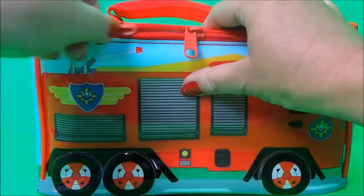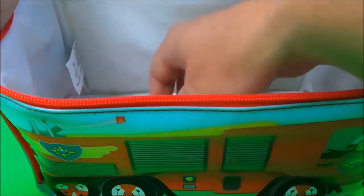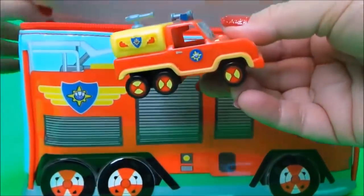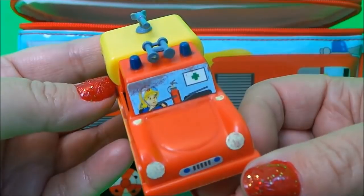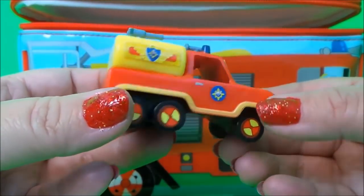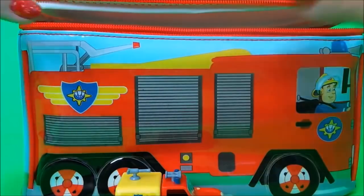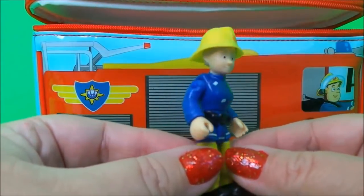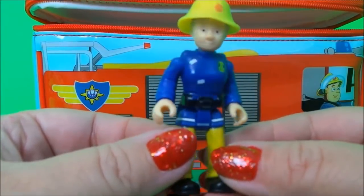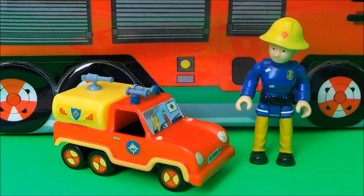Let's take a look at vehicle number six. Oh wow, it's Venus the water carrier. And there's Penny Morris. And let's see which figure we have. Oh wow, it's Penny Morris. Surprise! She's a super duper firefighter and always ready for action.